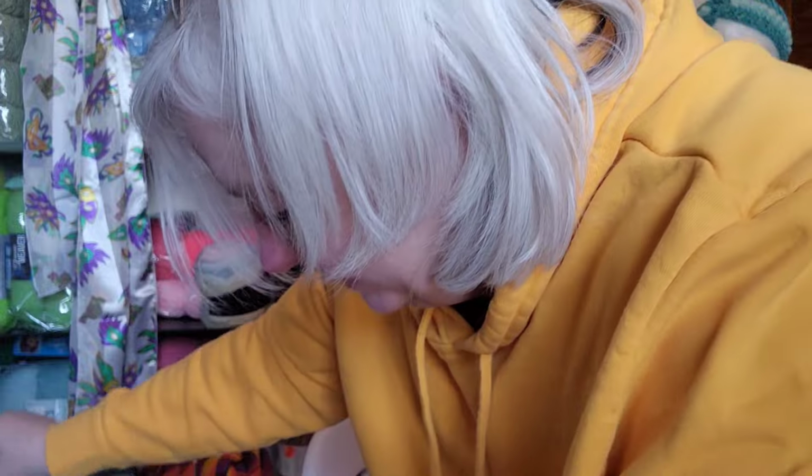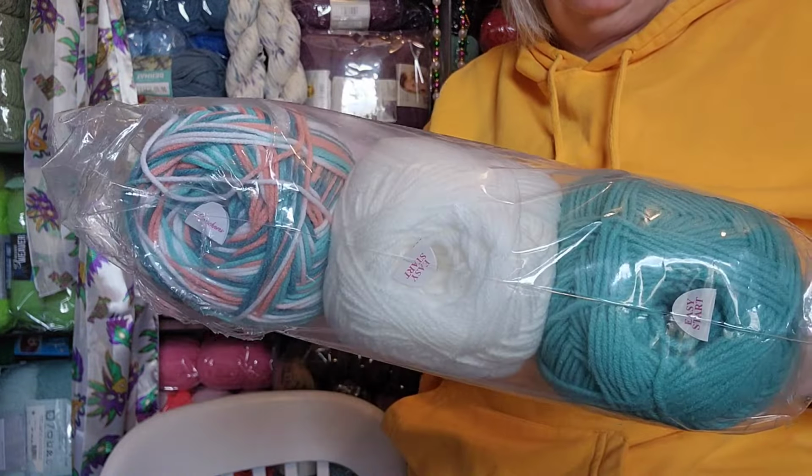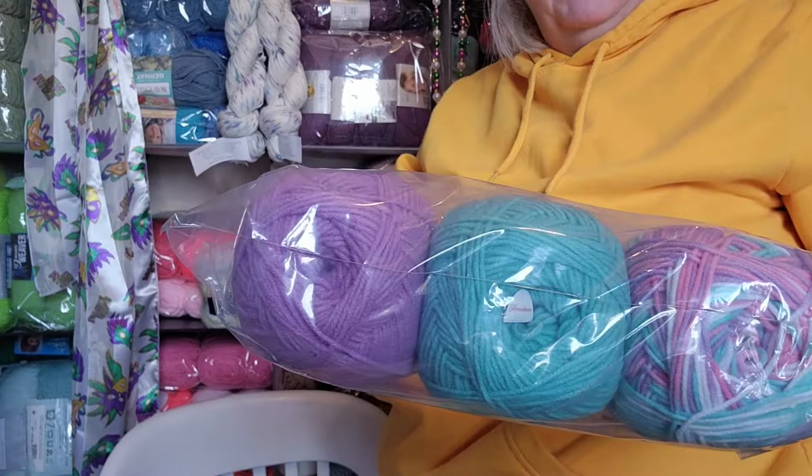Come on. Oh, maybe I need to put it on the floor. If they would stand up, it would be really helpful. And these are 3 packs. I didn't show you all of them. So this is, I think this was a baby. Yeah, worsted baby. And this is a worsted baby.